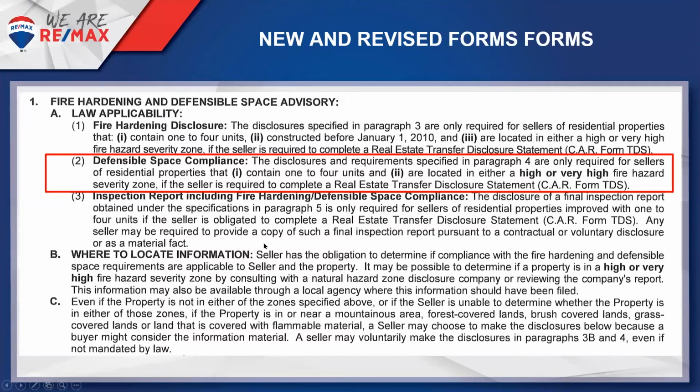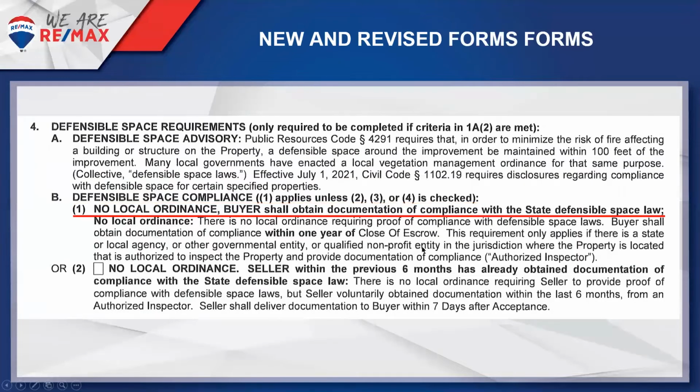Okay, so the defensible space compliance does not include the construction prior to 2010. So you want to give this form regardless of the date of construction of the property, but you only need to complete the top half of the form if it was built prior to 2010. And so the bottom half of the form is where most of the problems exist, and that's the defensible space requirements and the compliance. And there are basically 4 options.